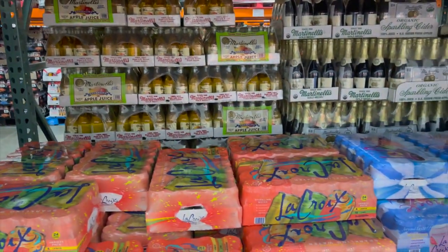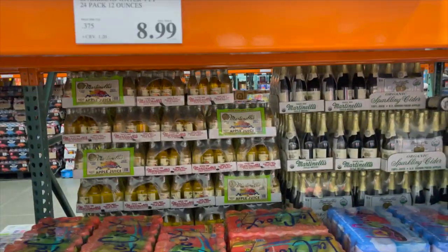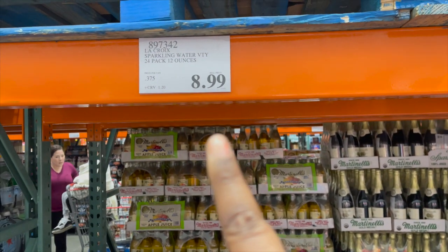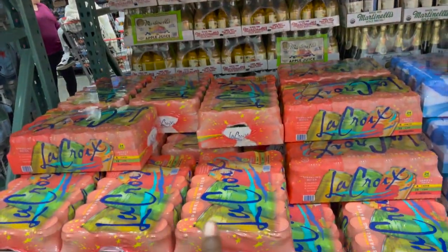I would say if you're into sodas and like sparkling waters, definitely get it here at Costco, because this is about the same price as like Bonds or Winko prices, but you get double the amount.